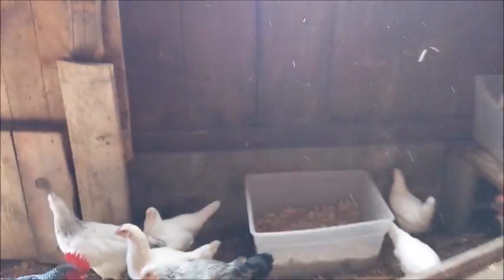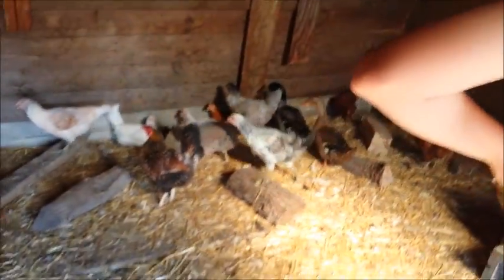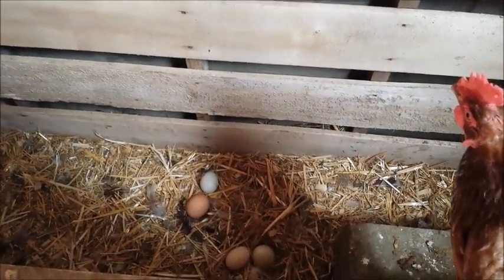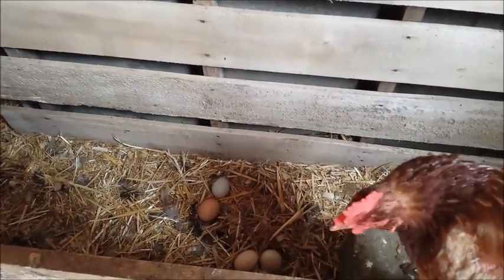We collect eggs every night whenever we come out to do the animals. Let's see what's going on in here. Oh, there's also 2 eggs back here. No, 3. No, 4. Is that a duck egg? Yep, that's a duck egg, I think. 4 eggs back here. So it's like an Easter egg hunt. That's pretty cool when you have chickens and you go to gather eggs. It's like an Easter egg hunt.